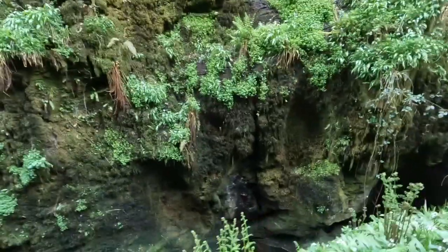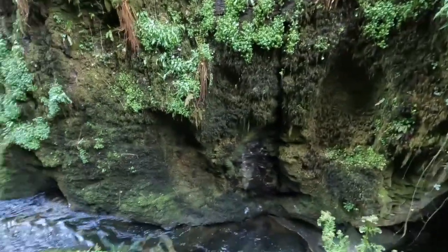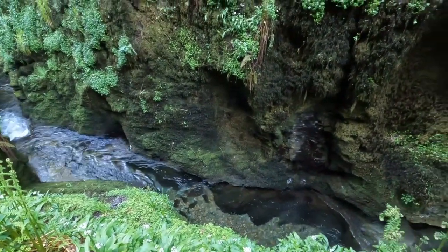Probably here we're getting close to the Devil's Cauldron now. It just smells of garlic around here. Look at the erosion. All the eddies and everything down here. Oh, there's a fish down there. I can see it.